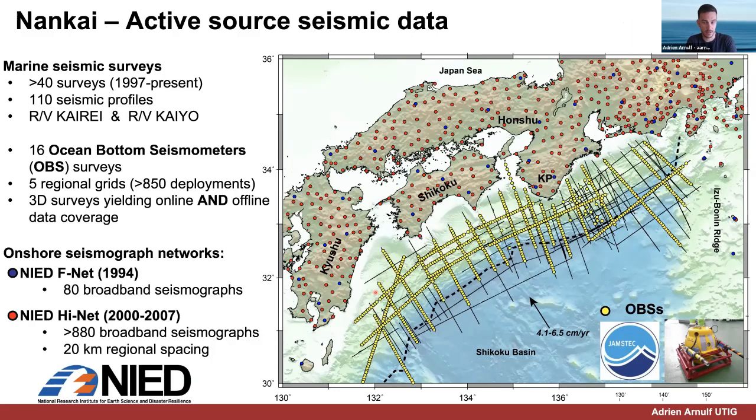The second data set is a data set of onshore-offshore data. This has been leveraged because over the same time period, NIED in Japan has been operating 2 of the densest networks of onshore seismographs. There is the F-net, represented here by the blue dots, and the Hi-net, represented here by the red dots. What's very critical with those 2 networks is that all seismographs are located in deep boreholes, often more than 100-meter depth. They provide a very quiet, low-noise environment that has been very successful at recording shots fired offshore over the last 2 decades. And so we have recorded millions of arrivals from those shots fired offshore.